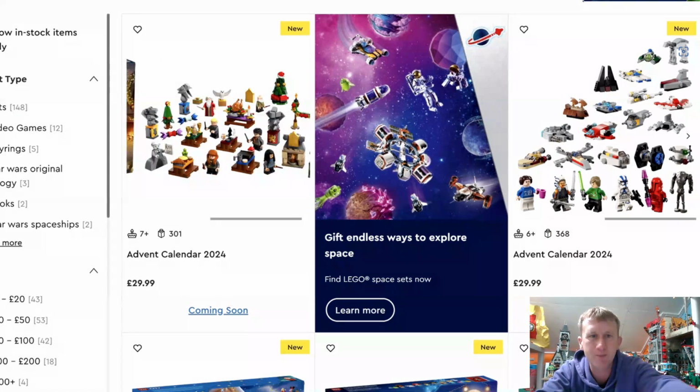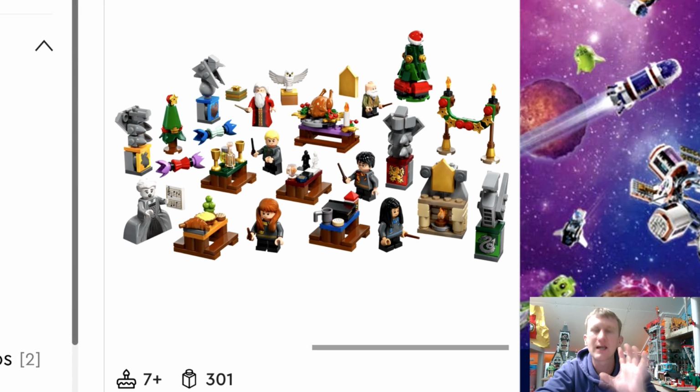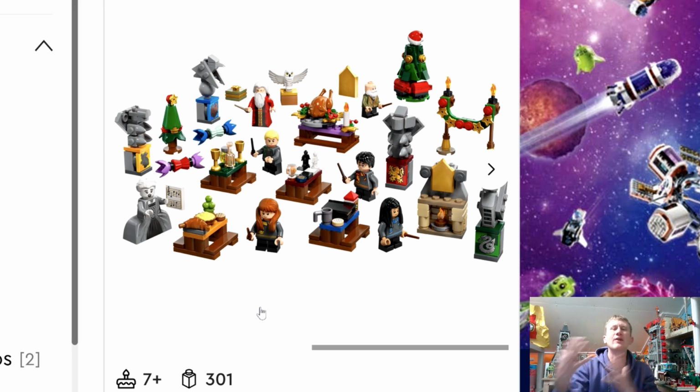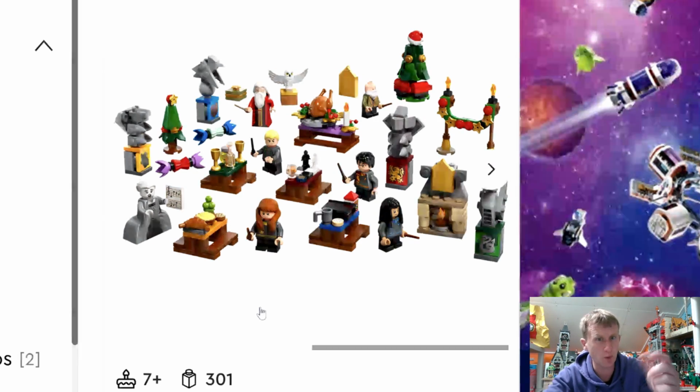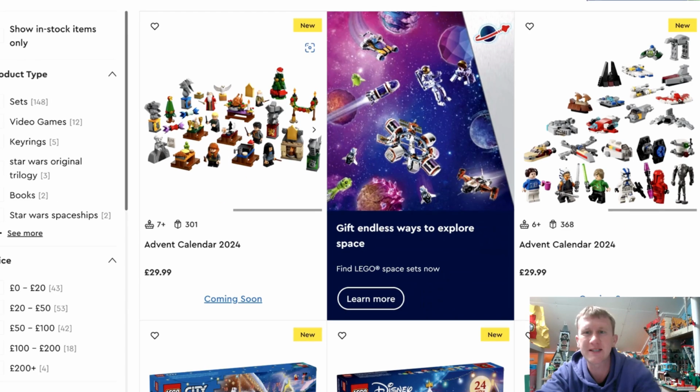And then for the Harry Potter, you get that. So that is what you're going to be getting for the Harry Potter bits and pieces. I do like this one with regards to all the different tables you can get. So if you obviously have a good Winter Village collection, this one actually might be the best one to get with regards to smaller diorama pieces. And of course, you get the little Christmas tree up at the top.